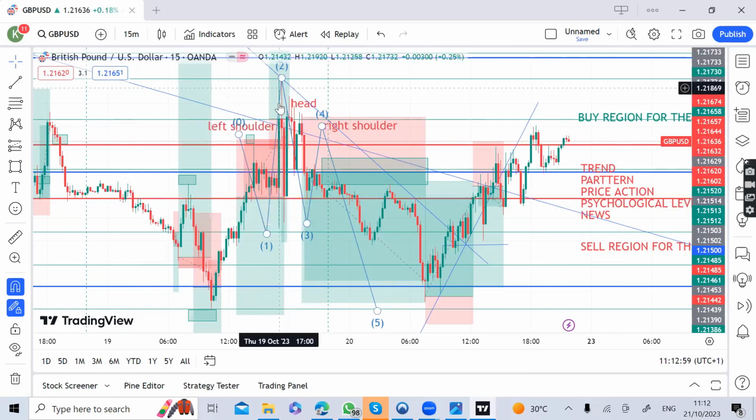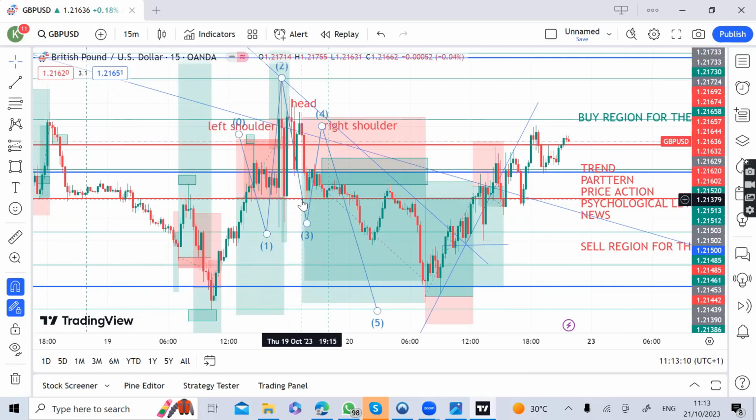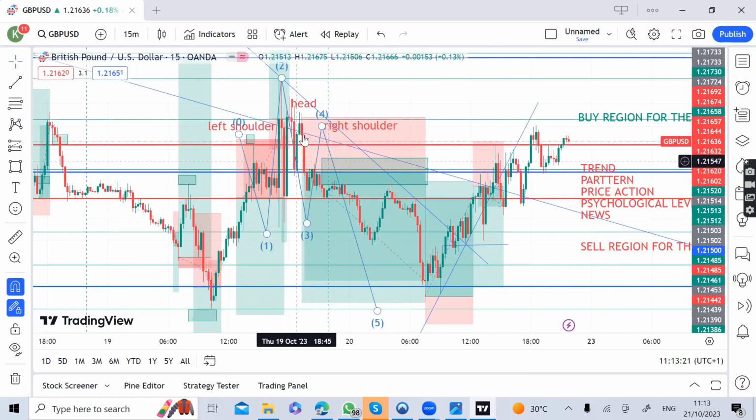When it came down bearish, I took it because I knew it was forming the head. When it got to the psychological level, I closed it. When it broke the psychological level, I took it again. When it got to this price action, I closed it. When it broke it, I took it again. When it was getting close to this price action and it gave a rejection, I closed it. That's what I kept doing. I did the same thing on this, and on this. I kept doing the same thing.